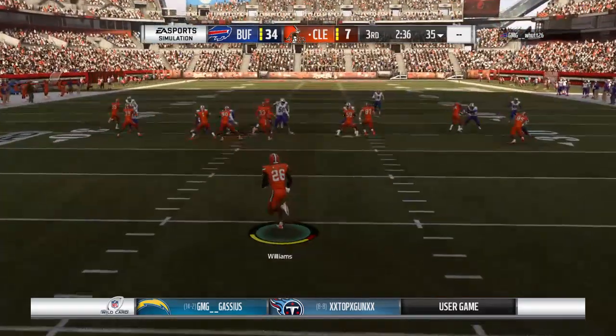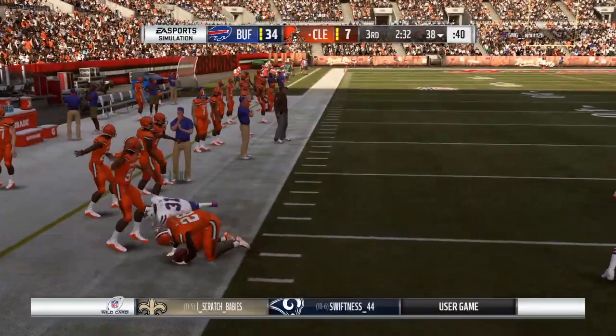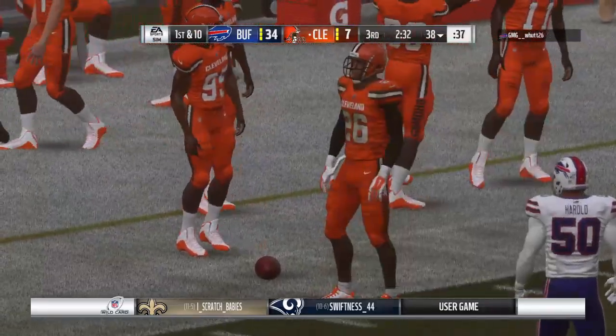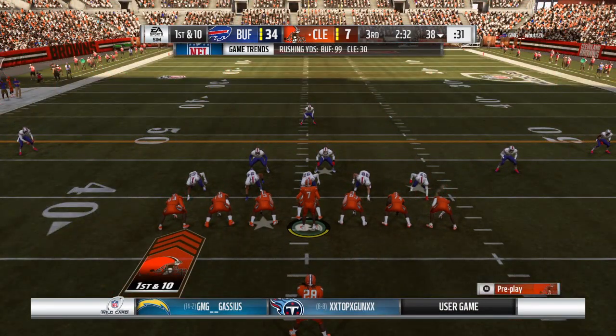Williams now on the return. And he breaks it all the way out to the 38-yard line. Great return. And now Cleveland geared up to take the field. They are right now just ice cold. I mean, they have struggled big time in this game, and they're getting blown out.